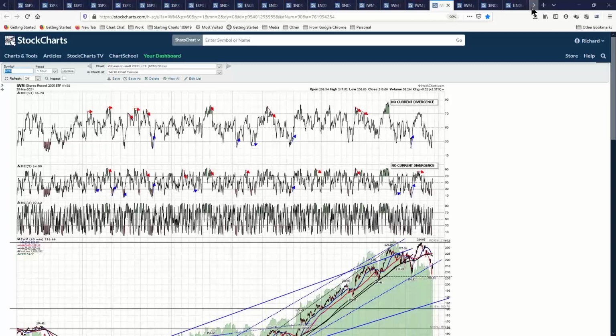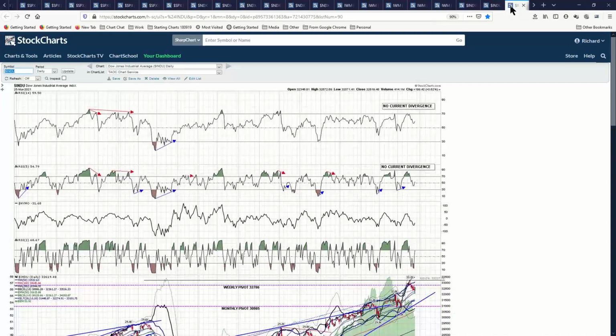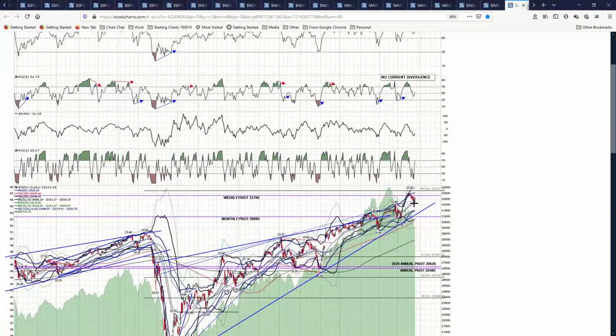On Dow, no current divergence on the daily. On the hourly chart, no current divergence either. We came down, we finally made it to the test of the daily middle band, which of course has held. On SPX, we opened below it yesterday, but we closed back above it. The breaks are only on a daily close basis, so there was no break. There was an exploration below, but no break. All right, so that's where we are in equities.